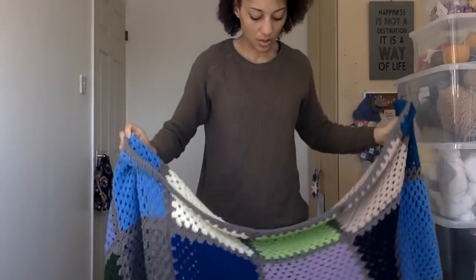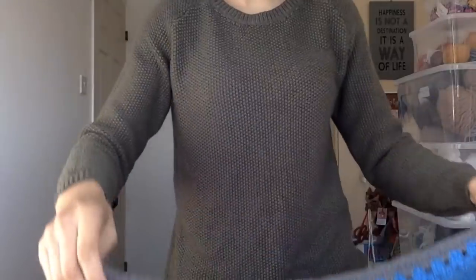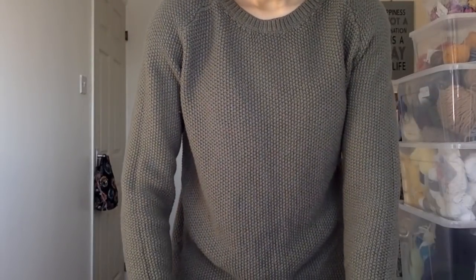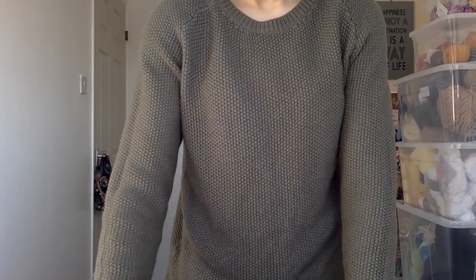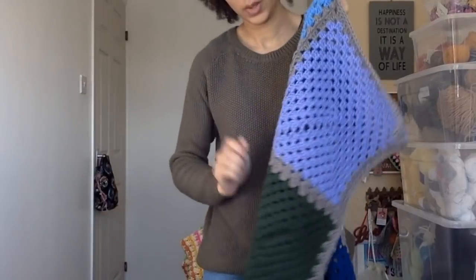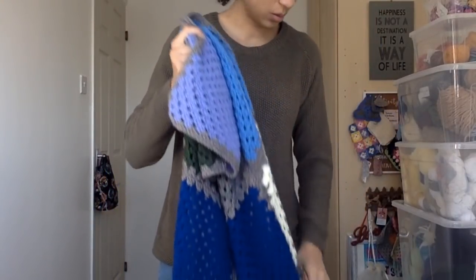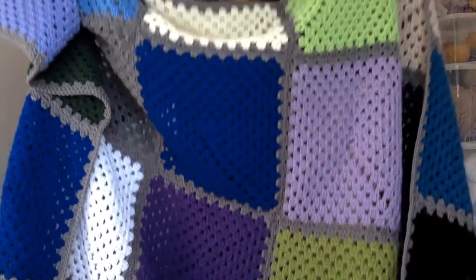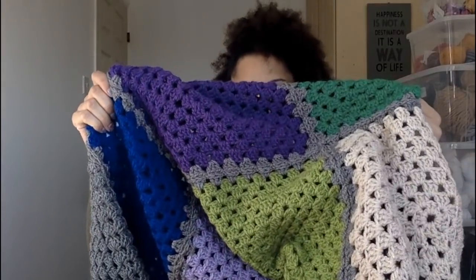So I have used granny squares again, my favourite go-to. These are 10 rounds. I used a 4mm hook on this one, I can remember. And I will just count how many squares there are for you. This blanket has 35 squares and I've used 24 different colours. So there are a few repeats in here.